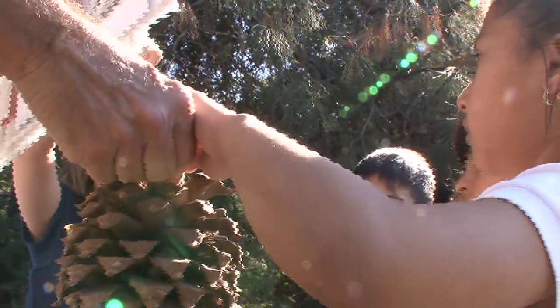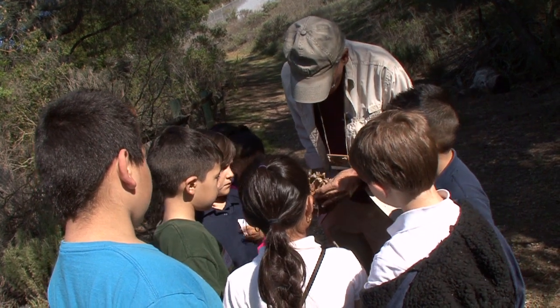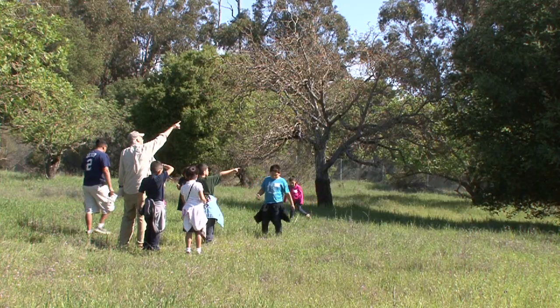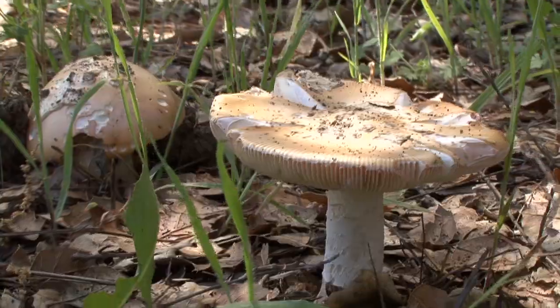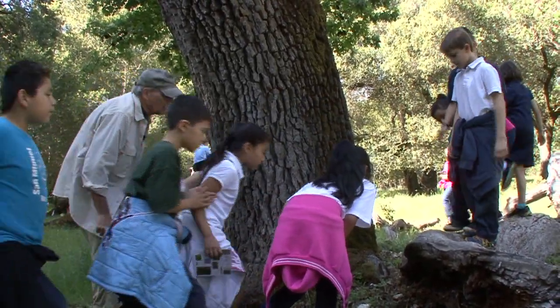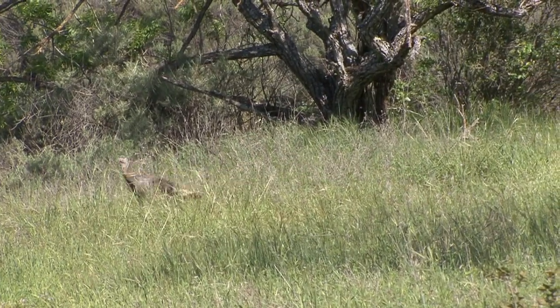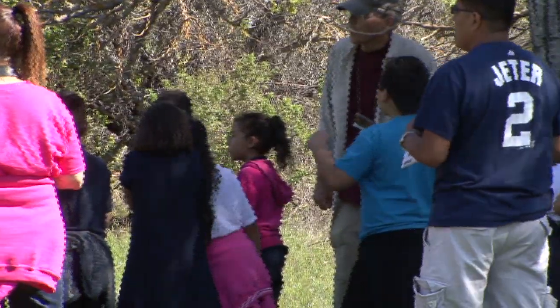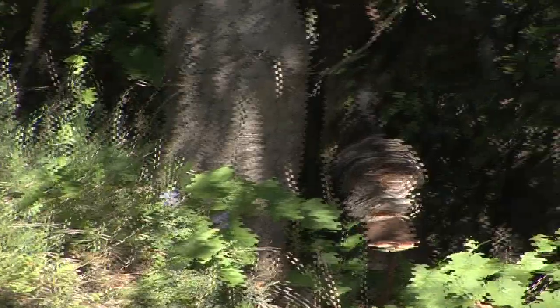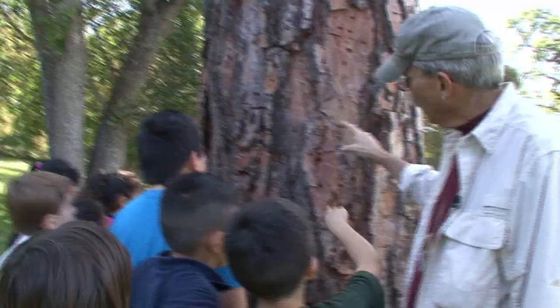Okay, for a lot of them, in fact, this is a whole new environment that they haven't spent much time in. We found all kinds of interesting mushrooms as they're learning about the old stumps and the leaves decompose into nice rich soil that the future plants grow in. We found wild turkey out there. That's about the biggest bird I think we'll see out here. Where do the woodpeckers store their food?